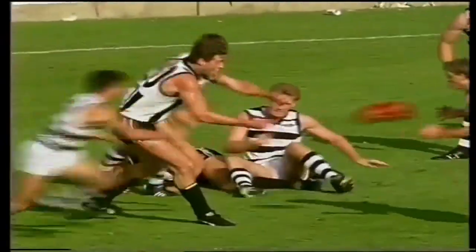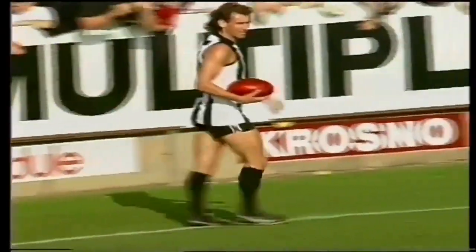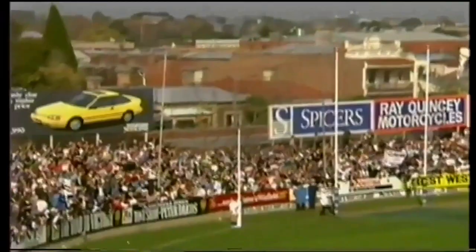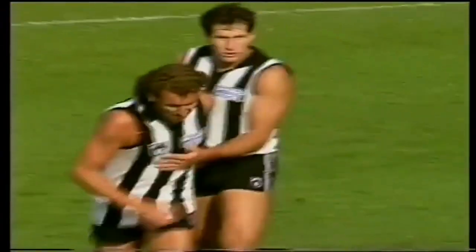Tackle on Buse was pretty quick. Manson's handball to Francis. Francis with a snap. Daicos gets it just inside the line. Well, a normal man would be odds against, but he's odds on to kick this. It's through. He's a freak. No question about that.